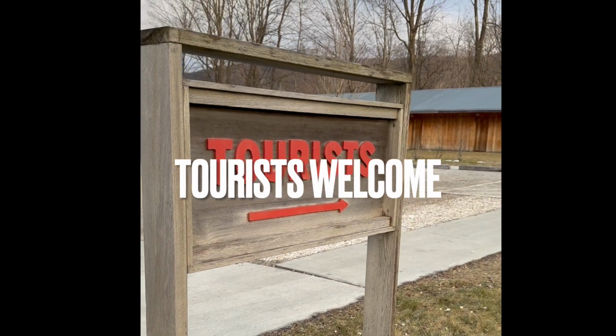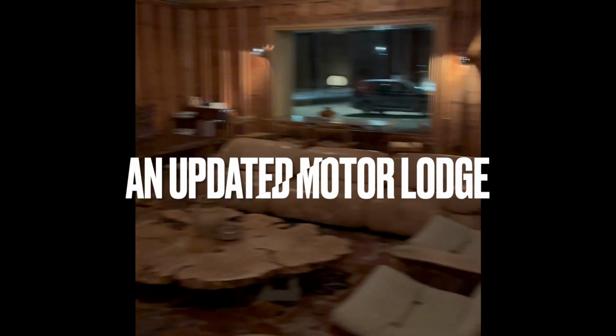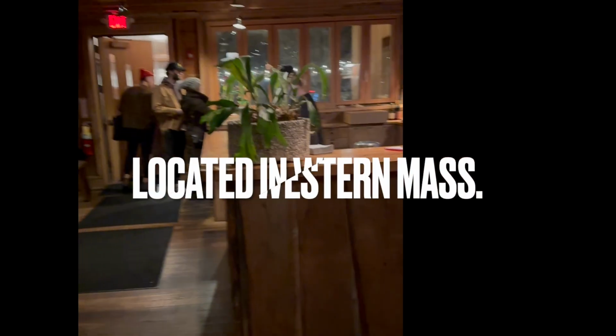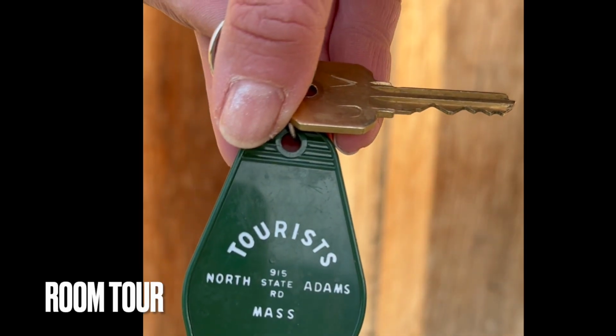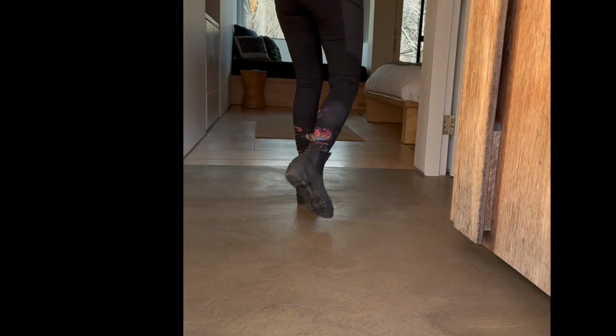Tourist Welcome is a motor lodge located in the Berkshires. It's an updated take on the mid-century motor lodge that works for outdoorsy families. Check in at the spacious main lodge and enjoy the roaring fire. From there, you'll grab your room key and head off to your room. You may want to repark your car to be closer to your exact room.